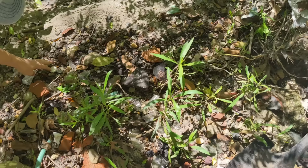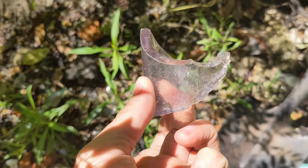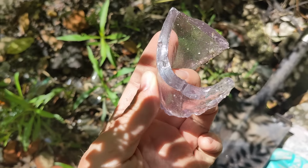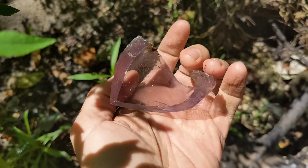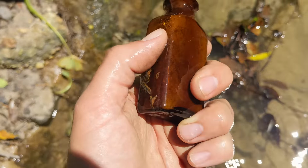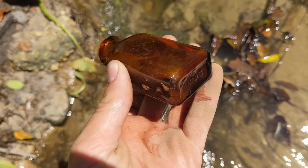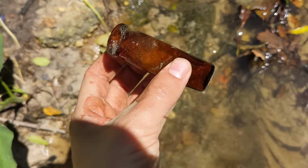Oh, there's some old glass right there. Look at that purple. Oh my gosh, that is thick. And it turned lavender because there's manganese in the glass, and it reacted with UV and turned a lavender color. Here's some sort of cork style bottle. It is unembossed and it's chipped at the lip, but looks like a decent age there. I wonder what would have gone in that. Maybe some sort of medicine.